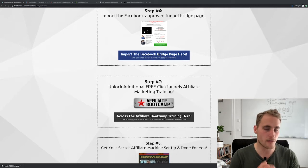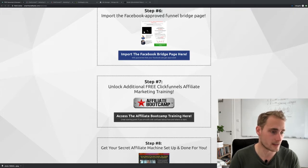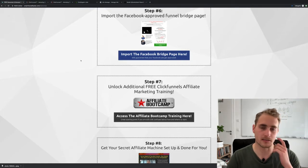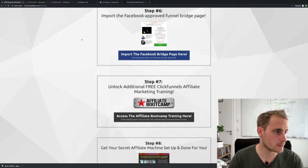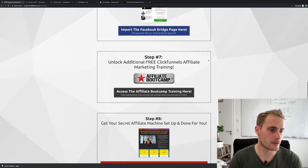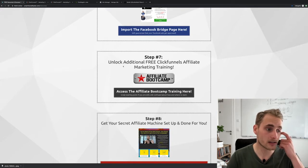Okay, so the first thing that I want you to check out, most likely and definitely because it's free, is if you go to the resources section. Where's my mouse? There it is. To the resources section, you should know it by now, and go all the way down. Go all the way down to step number 7, where it says unlock additional free ClickFunnels affiliate marketing training.